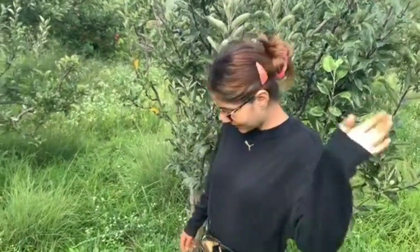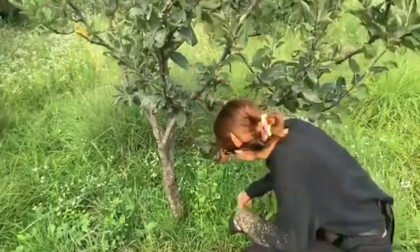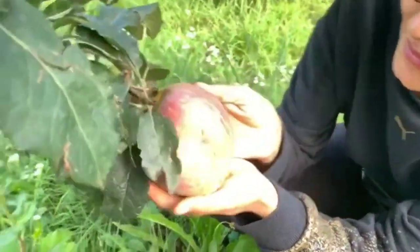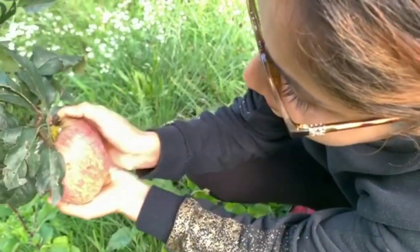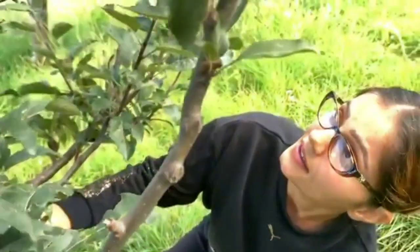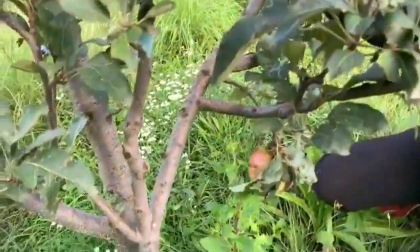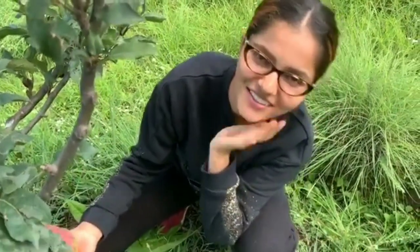I want to show you something real big and huge. Check this out. Huge, big and beautiful. And see the apple plant, it's very tiny. Hena, apple of my eye. No, that's huge to be an eye.